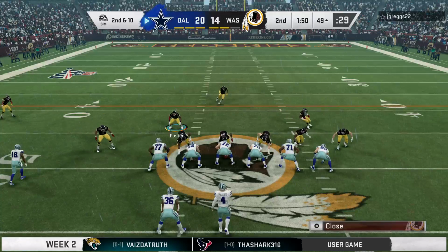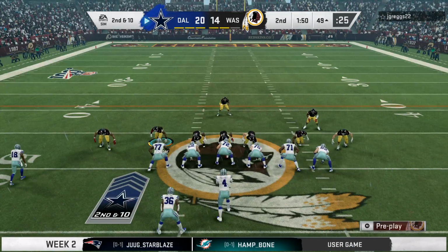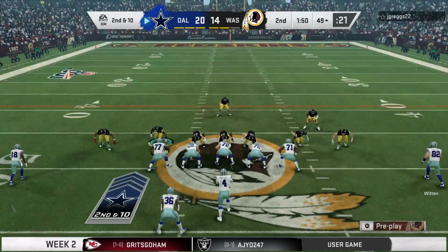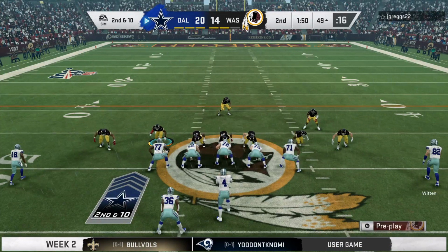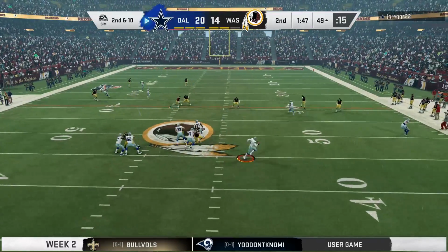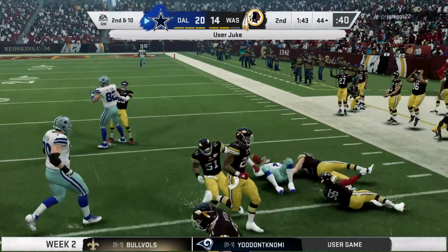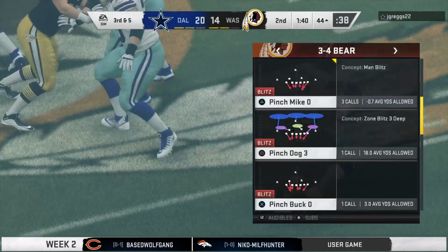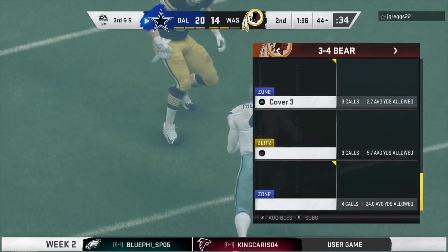So after the incompletion on first, now 2nd and 10. Here we go. Here's Prescott, eluding the pressure, right. So a nice job to break the one tackle, but not much daylight after that as he's brought down. He'll end up getting 5 out of that, but now they're looking at 3rd down.